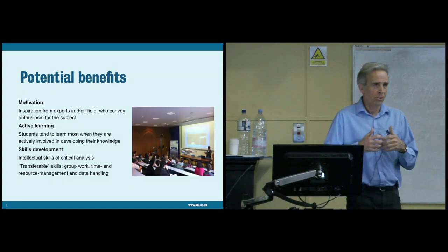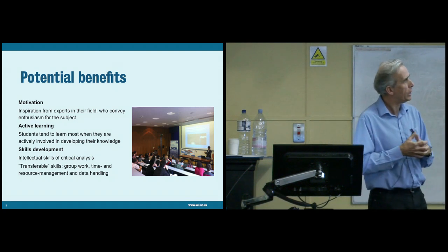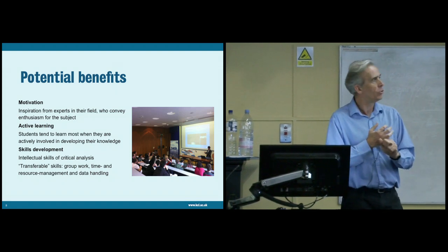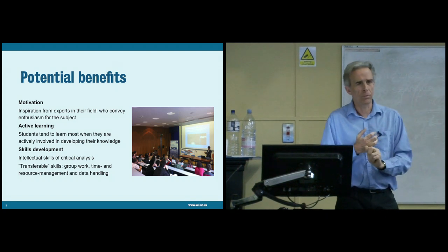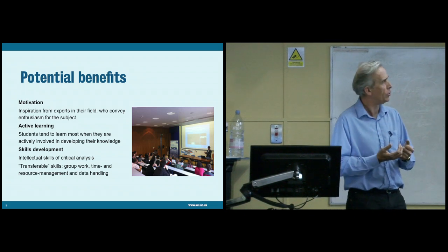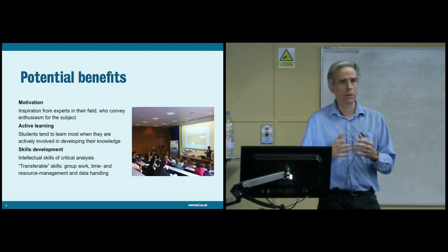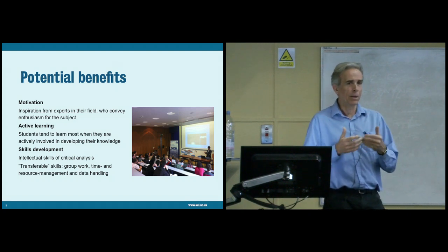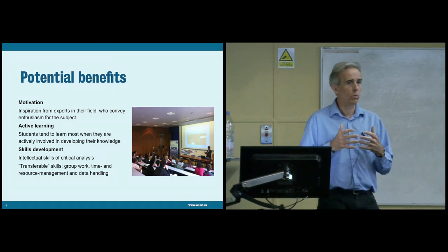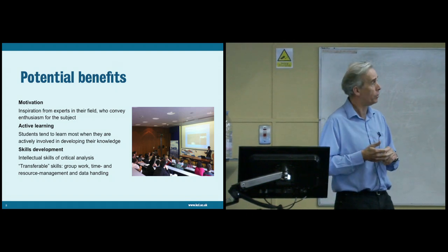Why would we bother to think about research in relation to teaching? The arguments usually fall into these areas: that it's really quite motivating for students to be inspired by experts in their field, and that's reported again and again when people do studies of what students think. And then there's the active learning argument, that passively sitting there listening to something, as you are now, is not the best way in the long term of developing your knowledge base, that actually the more actively you're engaged in your learning, the more effectively you will learn.